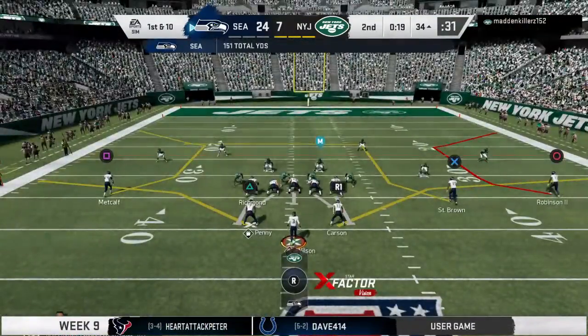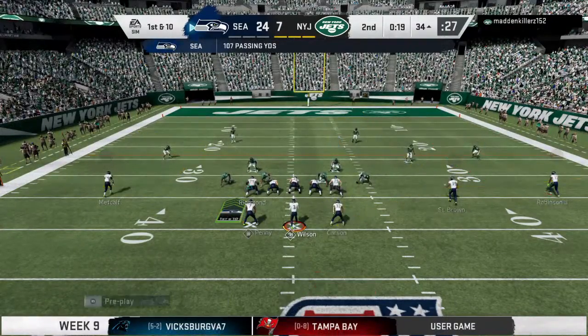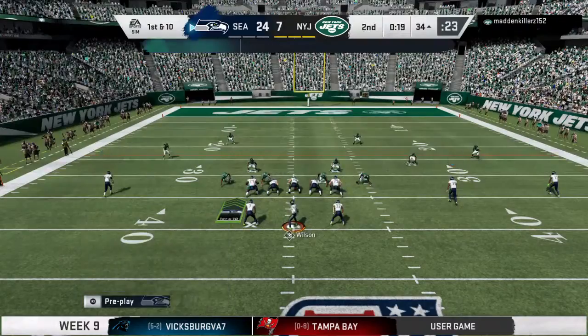So the big play changes the complexion of things. Here's 1st and 10 just outside the 30. Check Mike 57, Mike 57.